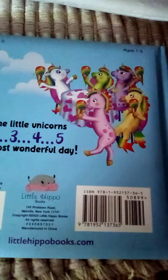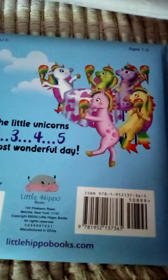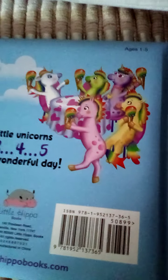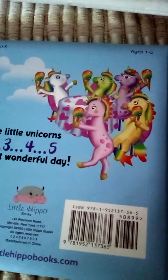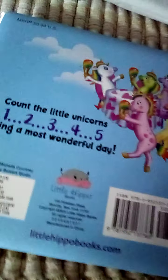The unicorns are white, pink, purple, green, and yellow. And they're holding ice cream, like sundaes, and they're colorful, like rainbows. Ooh, they're rainbow ice cream. So maybe they're the ones in the sky making rainbows?